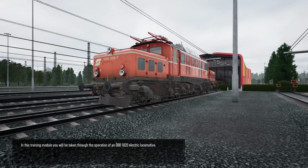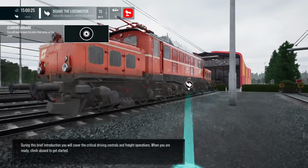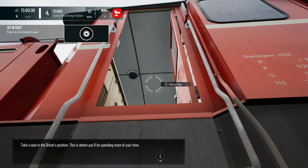In this training module, you'll be taken through the operation of an ÖBB 1020 electric locomotive. During this brief introduction, you'll cover the critical driving controls and freight operations. When you're ready, climb aboard to get started. Take a seat in the driver's position. This is where you'll be spending most of your time.